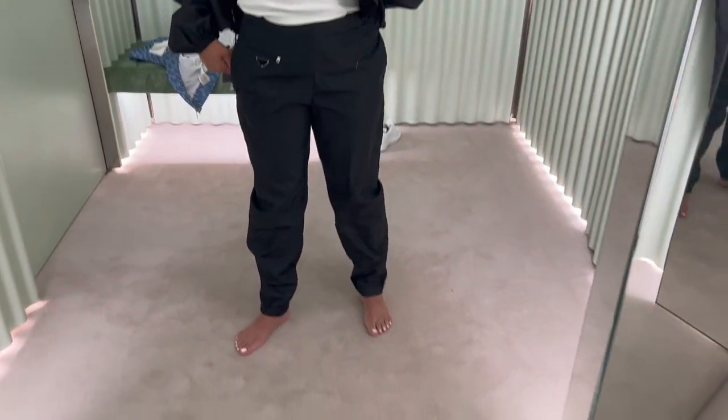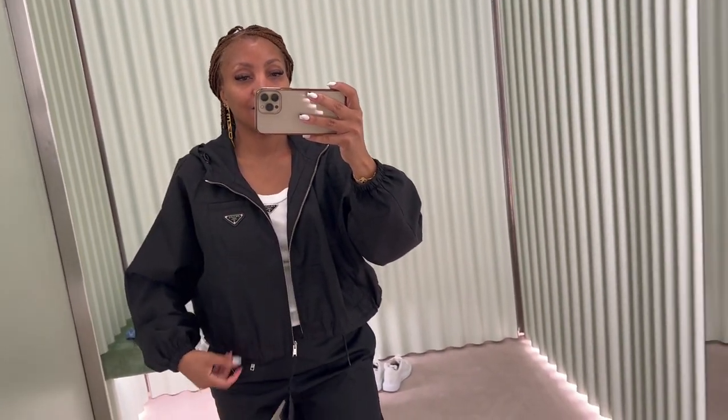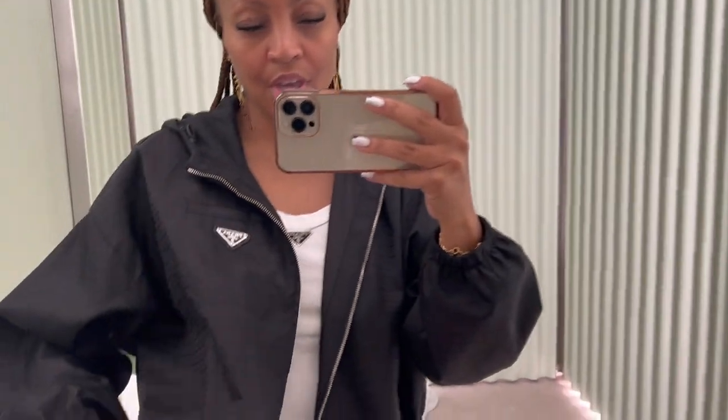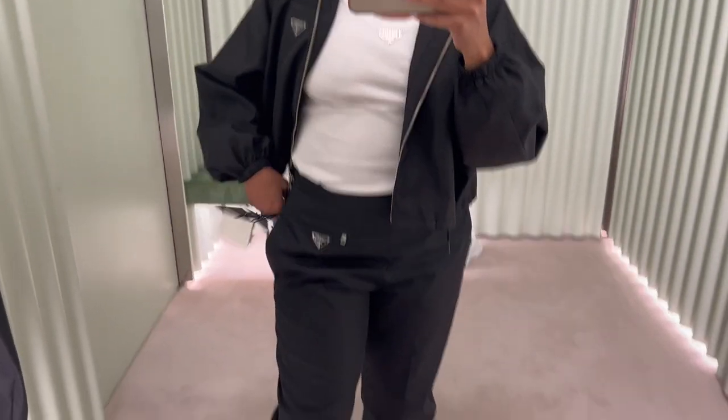So here's the top that I've been looking for weeks since it came out, and I just threw on this blue jacket that they have, just to see. I already have a jacket, not this same style. If you see the material on it, let me show you guys. It has a pattern. It says Prada in it. This jacket is $2,900. It's pricey. But I'm in love with the pants.